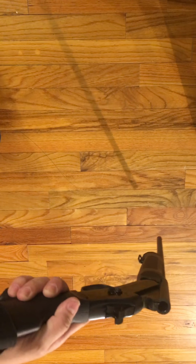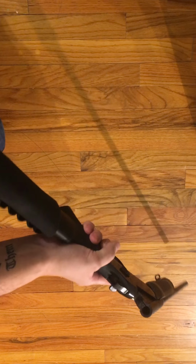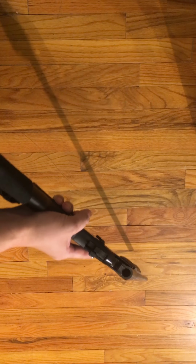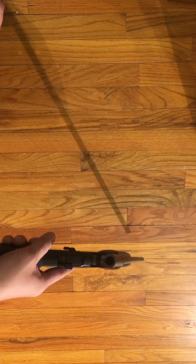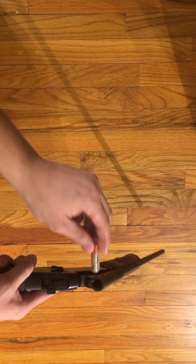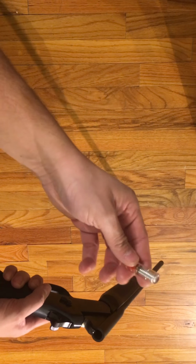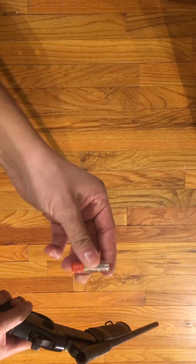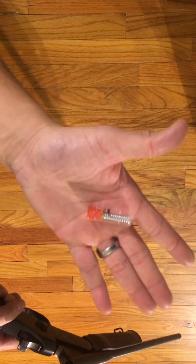So if you ever decide to pick up one of these, just know that when you take your first shot and you go to eject it to put another round in, it will pop out at you, so just be careful with that. But it loads right in, snap cap. Again, all these firearms have been safety checked.